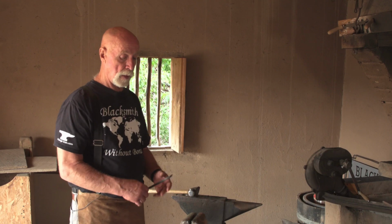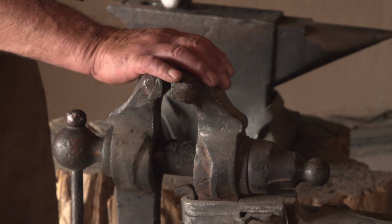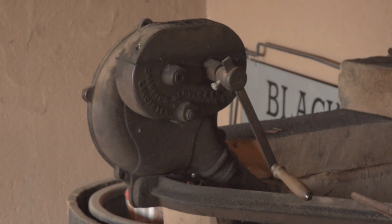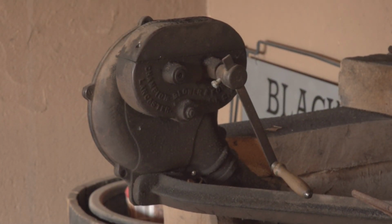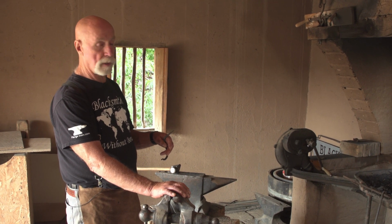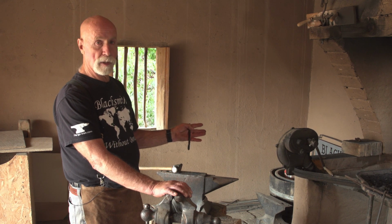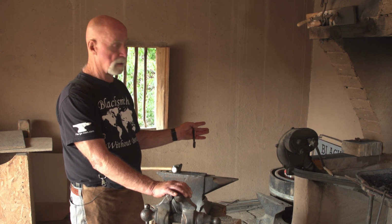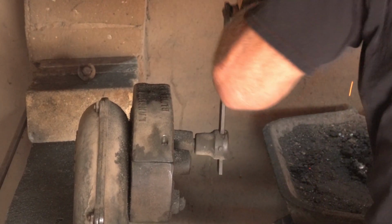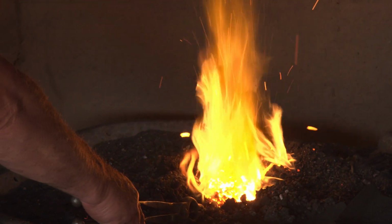The leg vise is probably from around 1890 to 1910, somewhere in there. The forge that we were using today is actually one that could have been found in a Sears and Roebuck catalog around 1900 to 1910 and was probably fairly expensive at the time. In fact, I've got a Sears catalog that shows it right at $19. So at that time, that was a very, very expensive piece of equipment. And this is a big forge that would be used in a big shop.